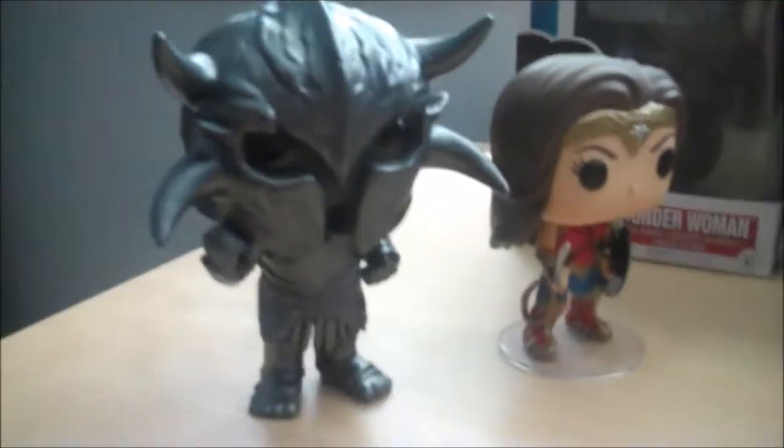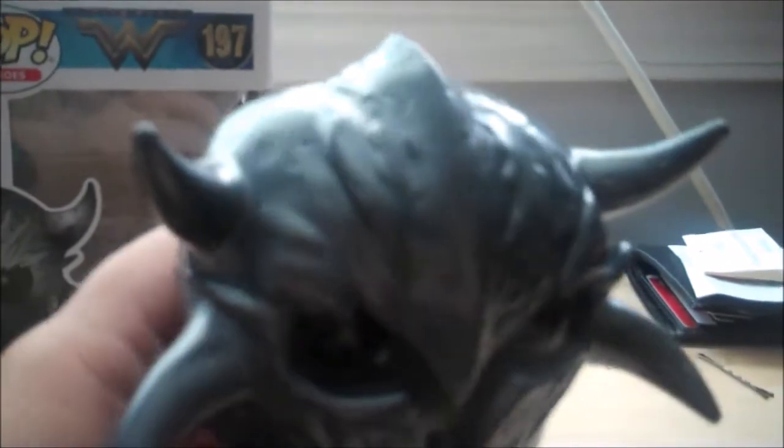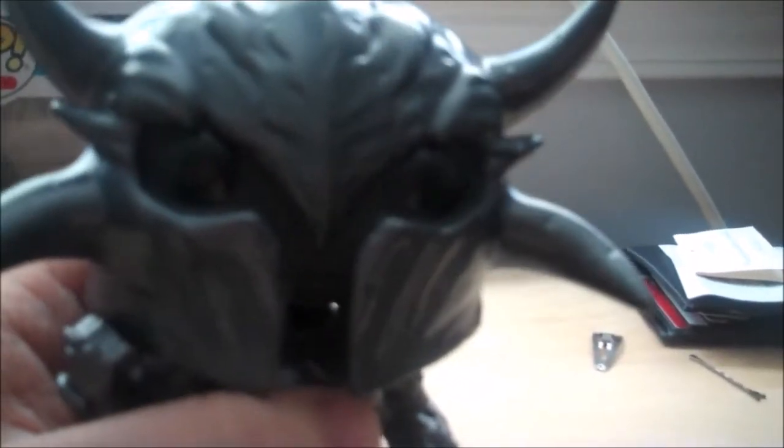First of all, let's talk about another big plus. He is bigger than Wonder Woman, just a little bit, because he's supposed to be. He's the God of War. What do you expect? But they did so much amazing work on the detail of all of the sheet metal that was bound together to create his armor.